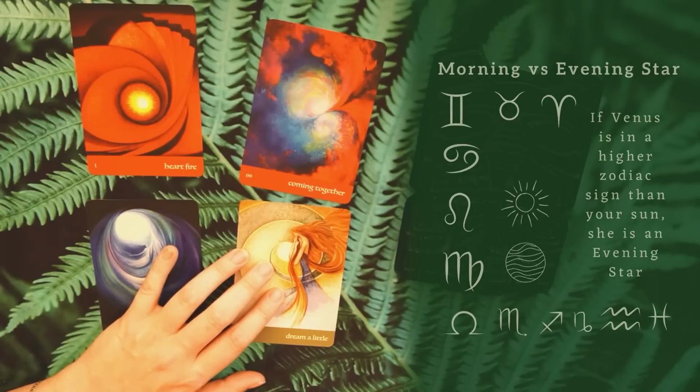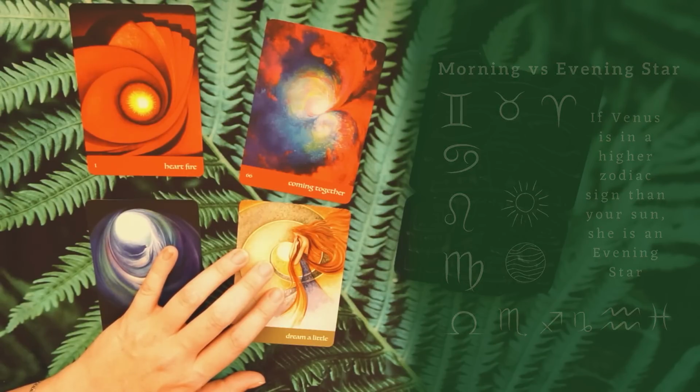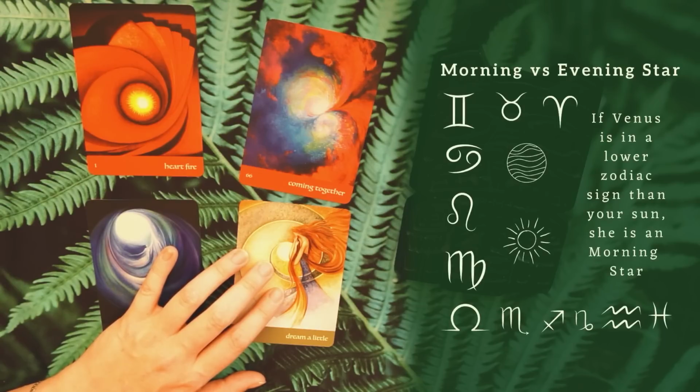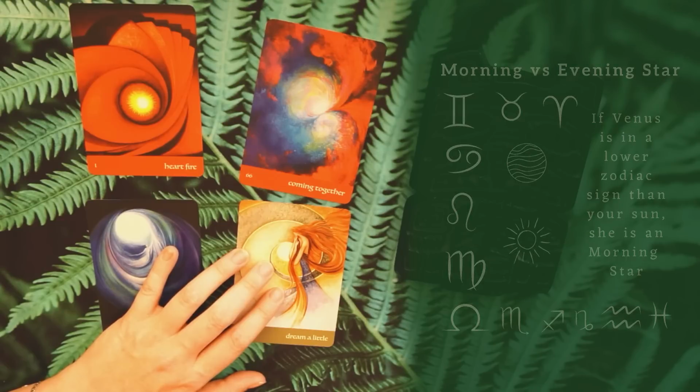Now, if you look from Aries to Pisces and you see Venus closer to Aries than the sun in your chart, so she's in a zodiac sign that's closer to Aries, then you are the morning star, Phosphorus or Lucifer. Hey girl, hey. And you are in that phase of Venus. This is the phase that's beginning now. So you are aligned to that phase, even if you're not in the dates I had just given.